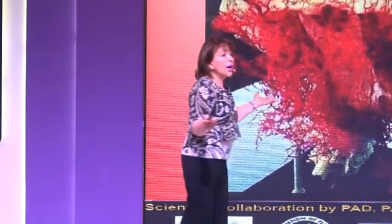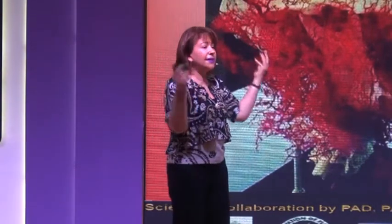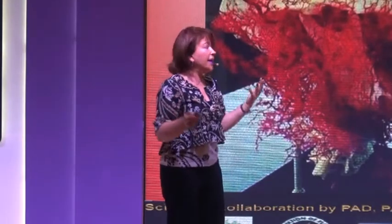Again, this is how our face is. It is bloody, and they're all communicating with each other. So take care when injecting.